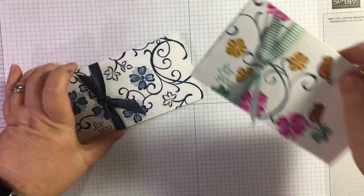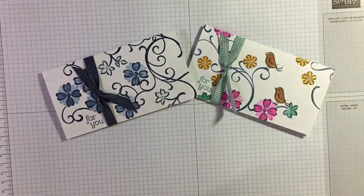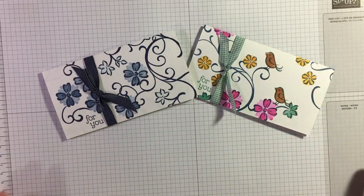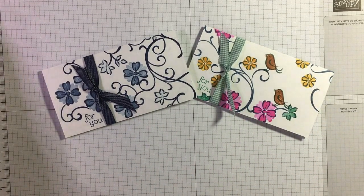And now you can let me know which one you like best. Do you like all the blues or all the In Colors? Okay, so you let me know which one you like best.